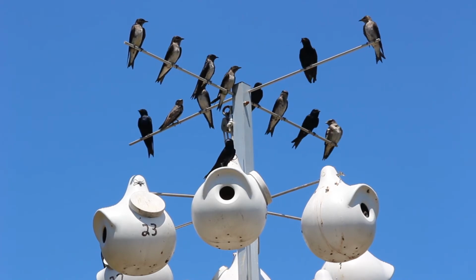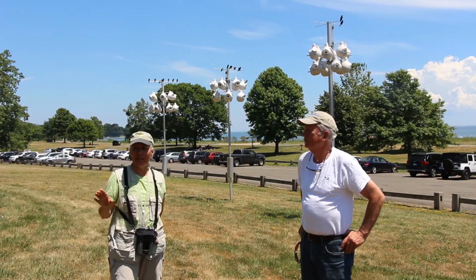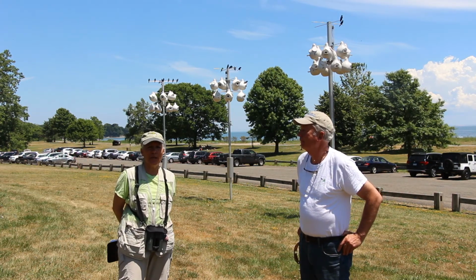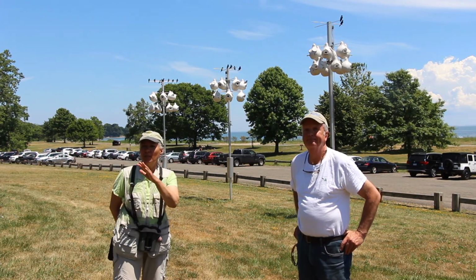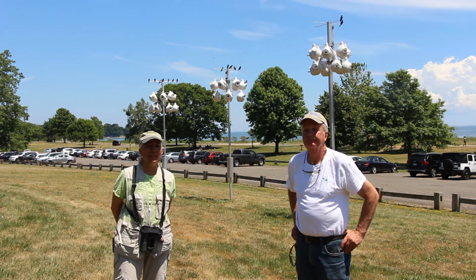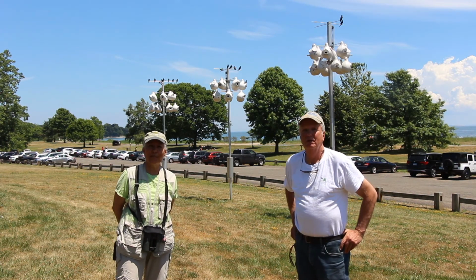I'm not sure. And they also like to be kind of near a building, not too close, but they actually don't mind being set somewhat near a building. And that's why this being near the nature center, being near open fields, being near the marshes and the water, it's a perfect location for them. So we're happy to have them.